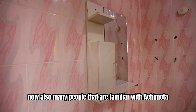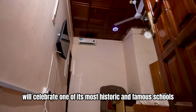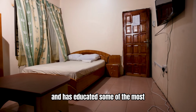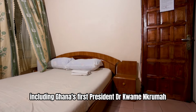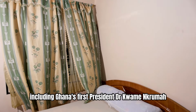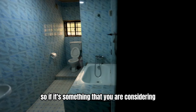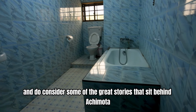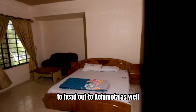Now, also, many people that are familiar with Achimota will celebrate one of its most historic and famous schools, Achimota School. Now, this is a school that opened in 1927 and has educated some of the most important leaders that are celebrated in Ghana today, including Ghana's first president, Dr. Kwame Nkrumah, as well as some other former presidents of other African countries. So I bet you didn't know this. So if it's something that you are considering in terms of purchasing this hotel, then do consider some of the great stories that sit behind Achimota, some of the things that would encourage people to head out to Achimota as well.